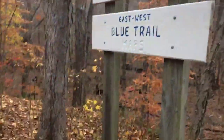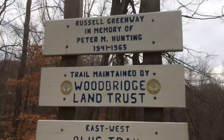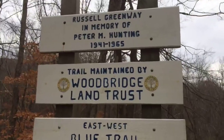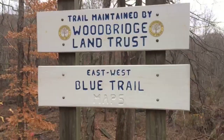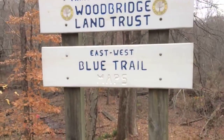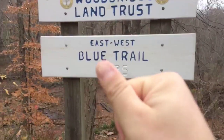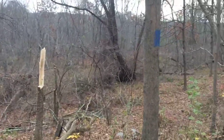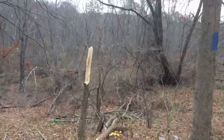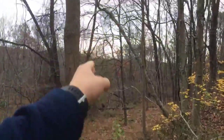And for those of you who are wondering, this is the Russell Greenway in memorial of Peter M. Hunting, 1941 to 1965. Trail maintained by the Woodbridge Land Trust, East-West Blue Trail. And apparently there are no longer maps. But yeah, this goes until it turns into the East Naugatuck Trail, somewhere way out there.